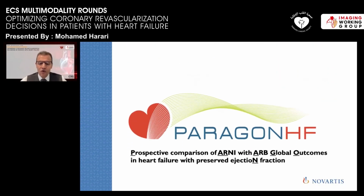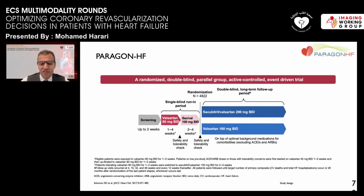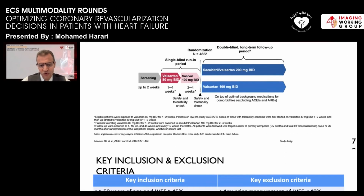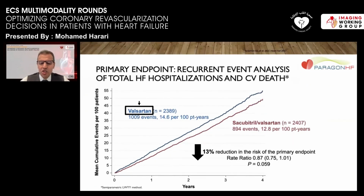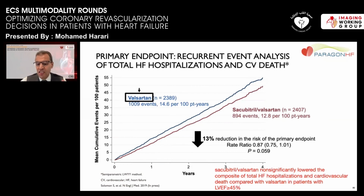This was followed on by the large, well-known probably, PARAGON heart failure trial. And this is a large study of nearly 5,000 patients, comparing sacubitril valsartan versus valsartan in HF patients with ejection fraction more than 45%, ambulatory patients with a long follow-up. The trial did show that sacubitril valsartan reduces the primary endpoint of cardiovascular death and or heart failure hospitalization by 13%, but unfortunately this did not reach statistical significance.